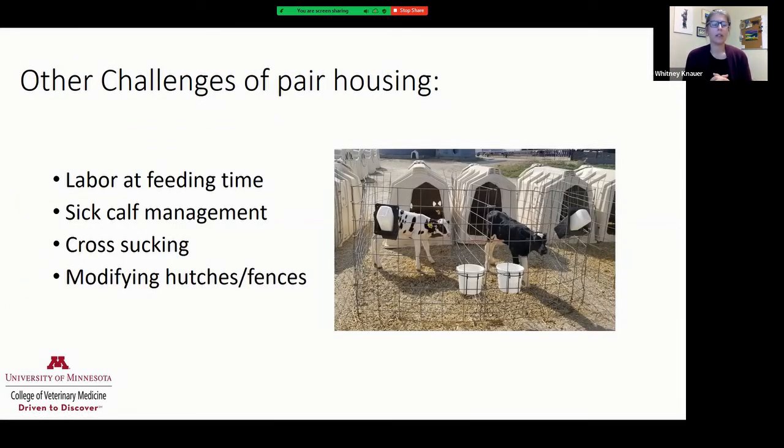All right, some of the other challenges of pair housing. So, labor at feeding time. For sure, there is a potential increase in labor, especially when we're thinking about training calves, or if we're thinking about separating calves at feeding time. So that is a potential downside.